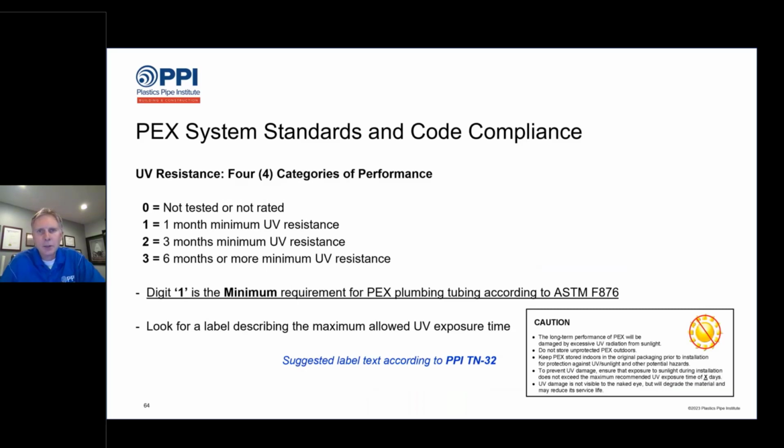And there's 4 different categories of performance for UV resistance as well. Again, a 0 means not tested or not rated, a 1 means 1 month, a 2 means 3 months, and a 3 means 6 months or more of minimum UV resistance. And digit 1 is the minimum requirement. So what that means is that all PEX tubing used for plumbing systems must have at least a 1 for UV resistance.